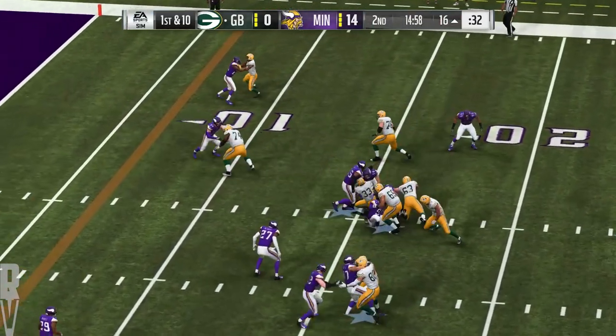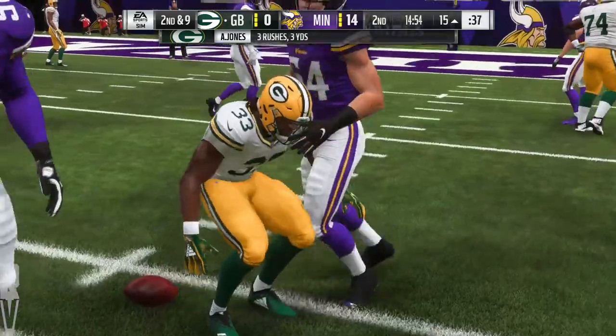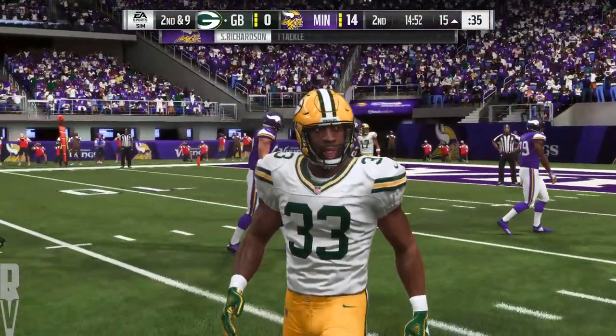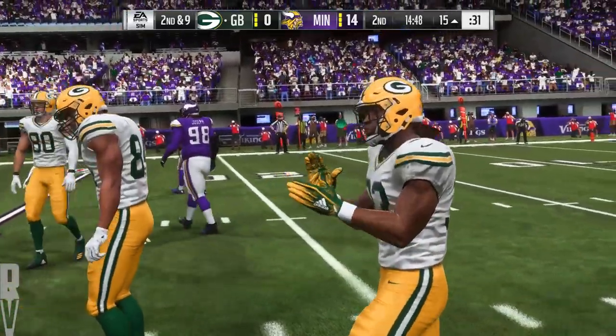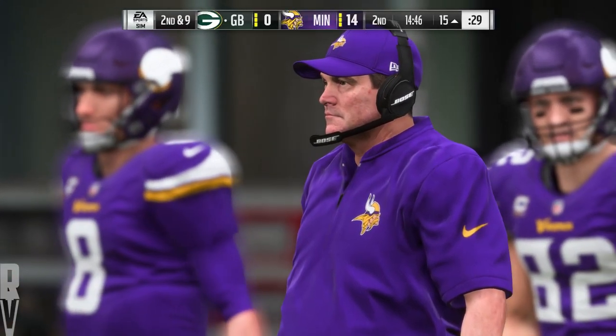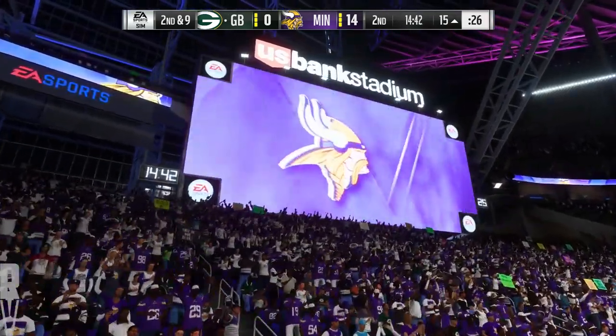They go back to the ground with Jones. And he'll take this one down near the 15. Sheldon Richardson there to make the play. Early down stuffs have put this offense in a precarious position. We know that securing the point of attack, especially against the big-bodied guys in the middle of this D, has got to be priority one.